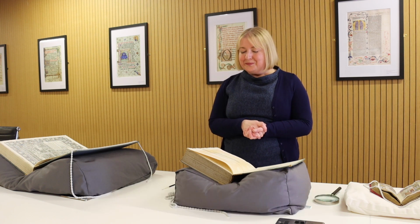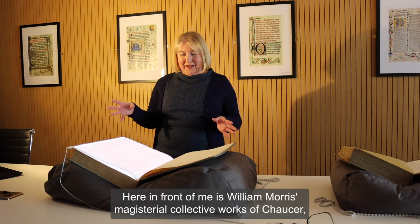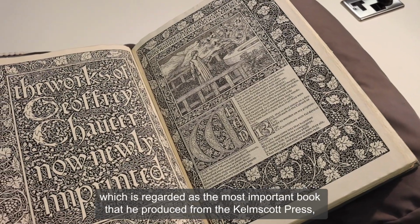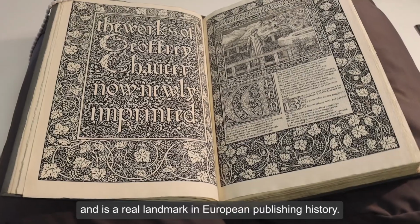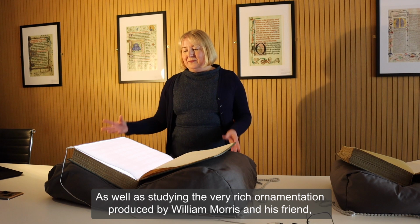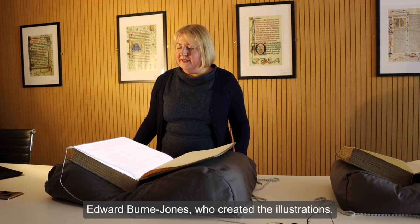We've changed the lighting here so that I can show you one final thing that we enjoy looking at. I'm here in front of William Morris's magisterial collected works of Chaucer, which is regarded as the most important book that he produced from the Kelmscott Press, and is a real landmark in European publishing history, as well as studying the very rich ornamentation produced by William Morris and his friend Edward Burne-Jones, who created the illustrations.